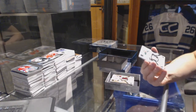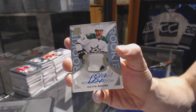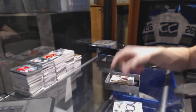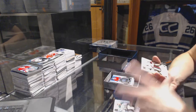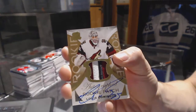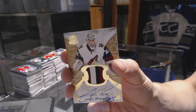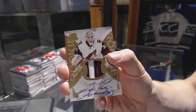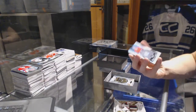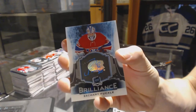We've got a two-color rookie patch auto, number 249 for the Dallas Stars, Devin Shore. We've got a three-color rookie patch auto gold, numbered 4 of 24 for the Arizona Coyotes, Louis Domingue. Rookie patch auto gold out of 24 for the Coyotes, Louis Domingue. We've got a brilliance autograph for the Montreal Canadiens, Zach Fucali.